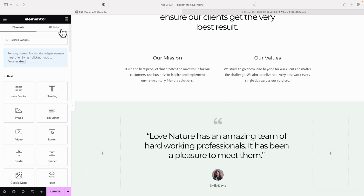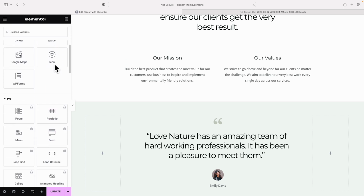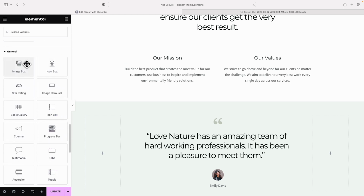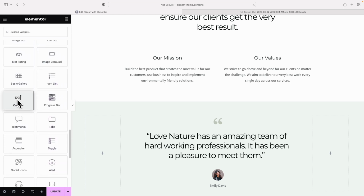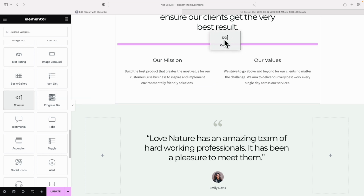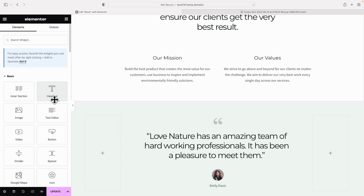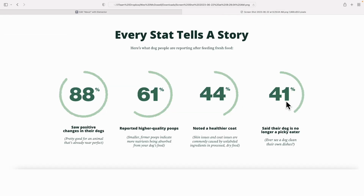And then to replace it, we're just going to go up to the Elements icon. Remember to find all of our widgets here. And we're going to look for what's called the counter. So I think we have to go past all these pro features and we have more general features here. So I'm just going to click, hold, and drag. Go back a bit. Now notice how this has 4 different statistics or 4 different numbers showing up here.